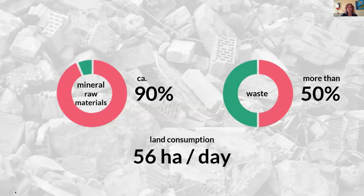Unfortunately, our problems don't end with emissions. Most of our finite mineral raw materials go into construction. Building is responsible for more than half of Germany's waste. And we're still sealing the soil at a rate way too fast when we should be desealing already.